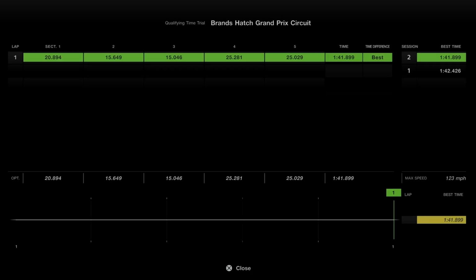Perfect match, and good to be checked and highlighted, marked on the green in every 5 sectors. Sector 1 is 20.894 seconds, before the update on sector 2, 15.649 seconds, and then in the middle of sector 3, 15.046 seconds, before entering sector 4, 25.281 seconds, and the 5th sector is 25.029 seconds.